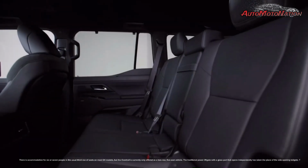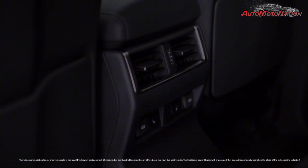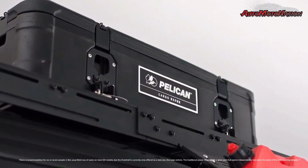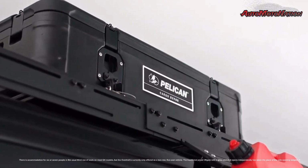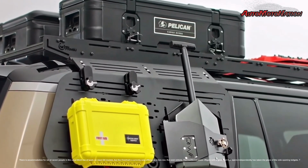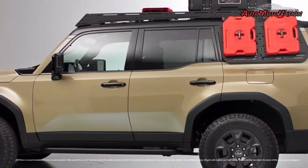There is accommodation for 6 or 7 people in the usual third row of seats on most GX models, but the Overtrail is currently only offered as a Taurus 5-seat vehicle. The traditional power liftgate with a glass part that opens independently has taken the place of the side-opening tailgate.